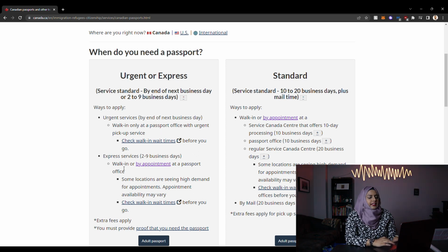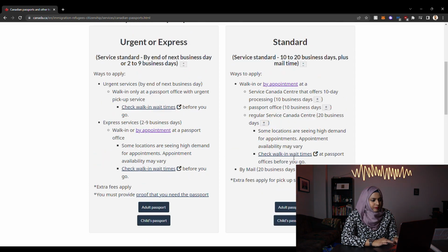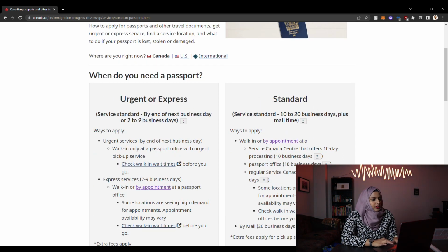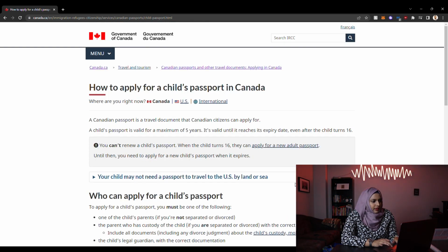Right now they did decrease their time, so it's 10 to 20 business days, and then there's mailing time, so it should be within, I guess, a couple months. That's what I heard. Anyway, so we're going to pick standard since we are not in a hurry right now, and once we pick standard, we're going to opt for child's passport.